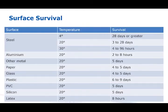Now, looking at surface survival, there's some interesting research available. Some of this relates to the earlier coronavirus, the first SARS, and some of it is topical and relates to the current coronavirus. And what I've done is I've amalgamated together 6 different research papers and had a look at those.